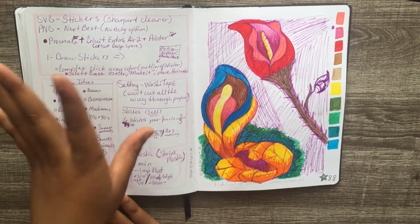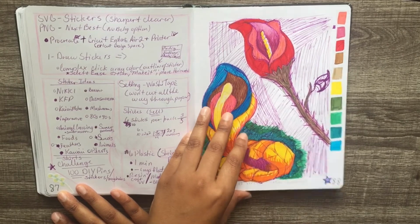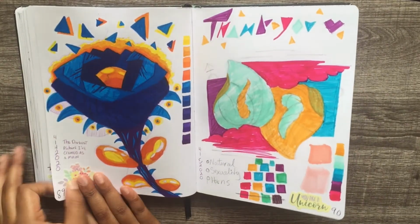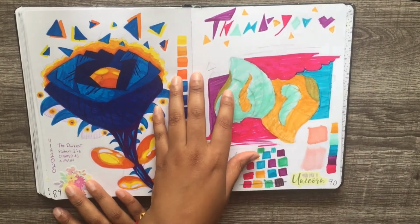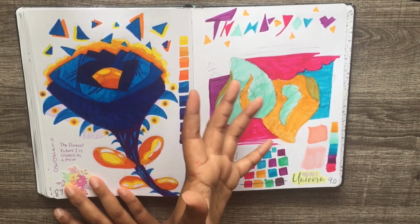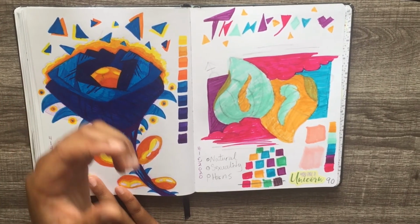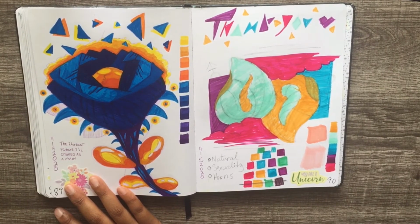Words about stuff I need to do. There's more flowers. I just get creative. Here's a cool flower. This flower is supposed to be representative of Rem and her flower. So I was still coming up with different designs for it. This one was pretty cool with the colors. Because I wanted her colors to be really dark and bold, but also make it feel like a nighttime flower. That's what I wanted to do.